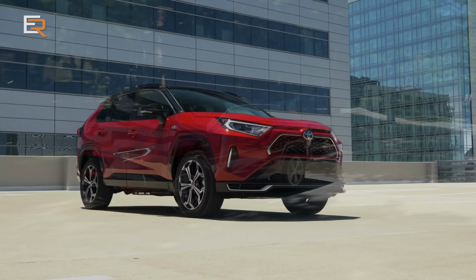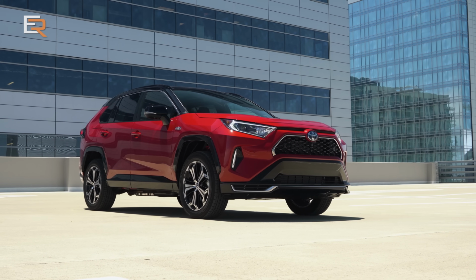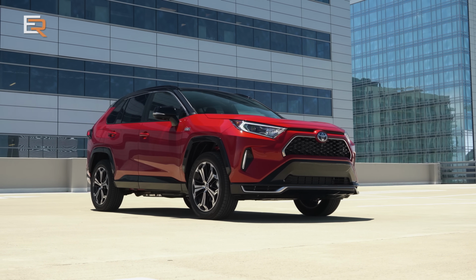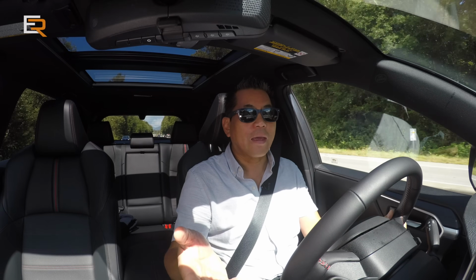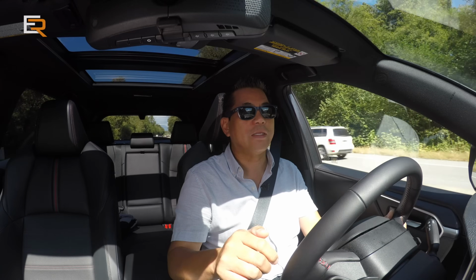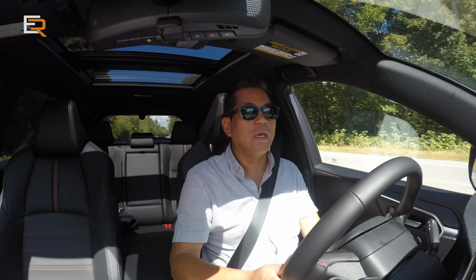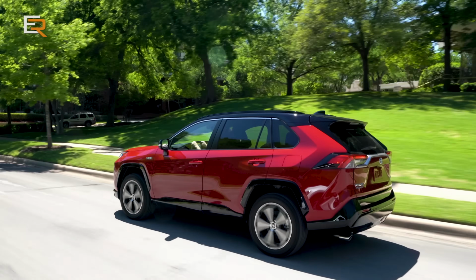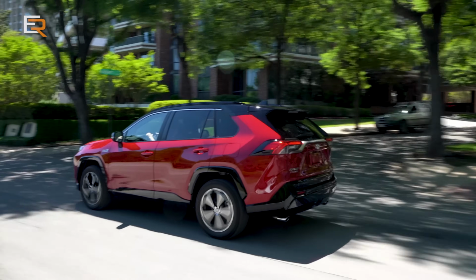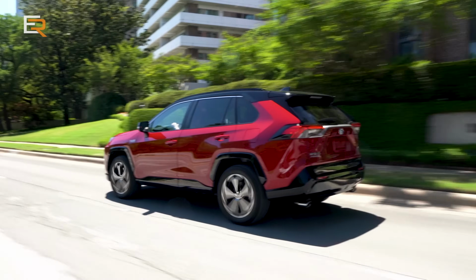So that gives you $5,000 off. And then if you live in a province that has provincial rebates, Quebec and British Columbia right now have them, you can get additional rebates. In BC, it's $1,500. In Quebec, it's $8,000. So if you combine both those together in Quebec, you can get $13,000 off of your RAV4 Prime.